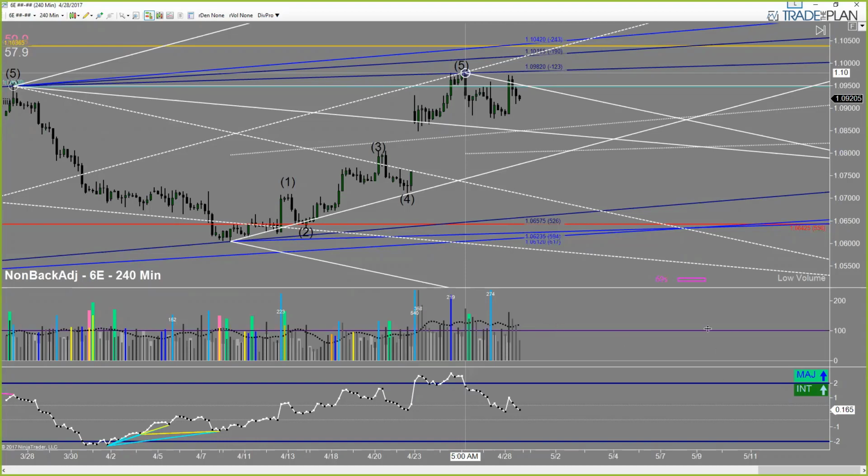And then at the end of that low, once we reach parity or close to, we'll likely make a decade low and turn up into a major bull market and a bear market in the dollar.